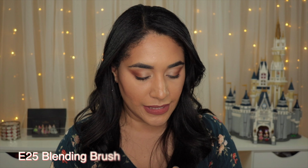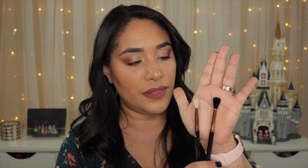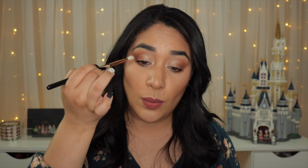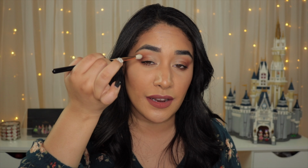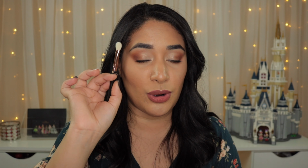Now I have the Blending E25. This is another blending brush. I like this one a lot because even though it blends like a dream and it helps you with eliminating those harsh lines while you're blending, it still deposits the product a little bit more precisely. I don't know if you can tell the difference, but this one is smaller, a little bit denser, and a little bit flatter, if that makes sense. I use this brush when I want to blend something really nicely, but at the same time deposit the product and not move it around too much. So let's say I want to be more intense on the crease or start building the outer V, this is the brush I would use.